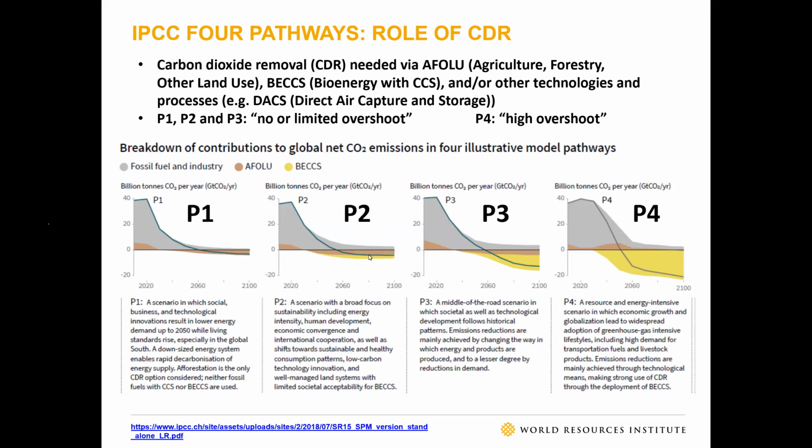the brown and the yellow shaded areas show us the kind of carbon dioxide removal that the IPCC put into these models of how to get there. They call the natural means of carbon dioxide removal, shaded in brown, by another acronym, sorry, AFOLU. This is changing agriculture, forestry, and land use to remove CO2 from the atmosphere, just like I talked about trees and soils. The technological means to do this is represented in yellow.